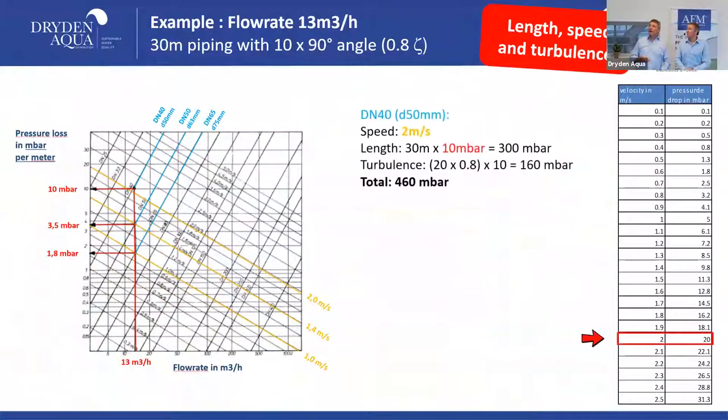So great. So should we bring it together now? We have pipes, we have fittings. So let's do a calculation. I give you the command.